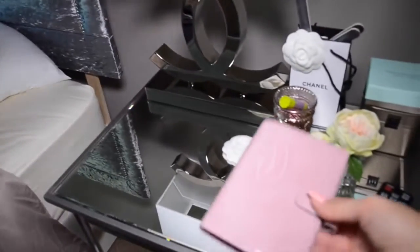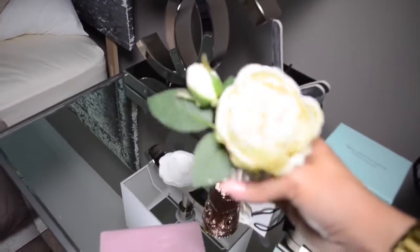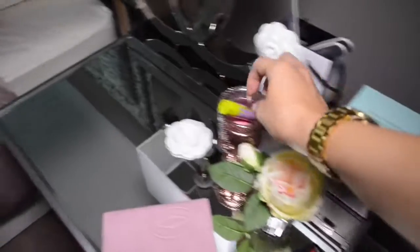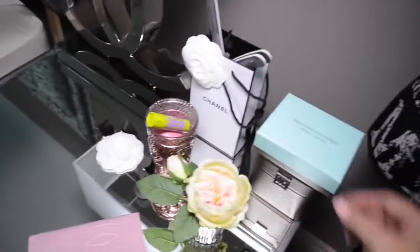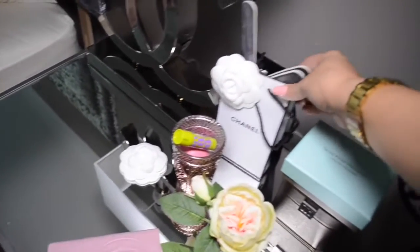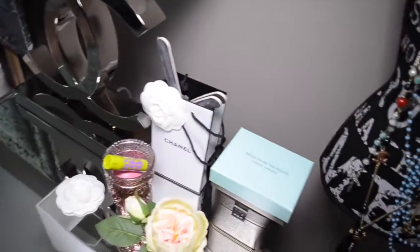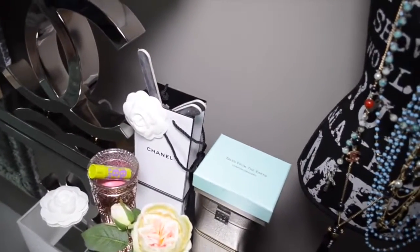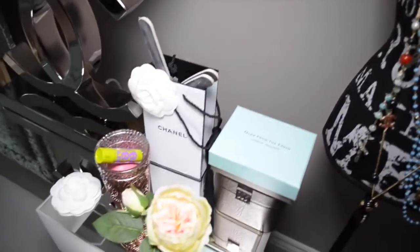And I've got an agenda that I got from Cartier. David got me this. It's really cute. It's like a faux rose kind of thing. Then this is a candle, but I've put lip balms in it. This little bag actually has a little Chanel mirror in it that my friend where I used to work bought me, and again, I haven't used it yet. I don't want to ruin it.